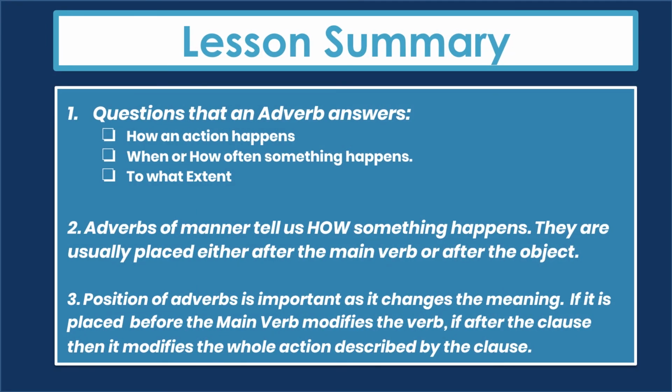Great job. So now that we have discussed adverbs of manner, let's go ahead and summarize our lesson for this week. So the first would be, adverbs answer the questions how an action happened, when or how often something happens, or to what extent. Now, adverbs of manner specifically tell us how something happened. They are usually placed either after the main verb or after the object. And to make it easier, normally put your adverbs right after your verb or before your verb, just to make it sound right, if you're not so sure about putting it at the end.